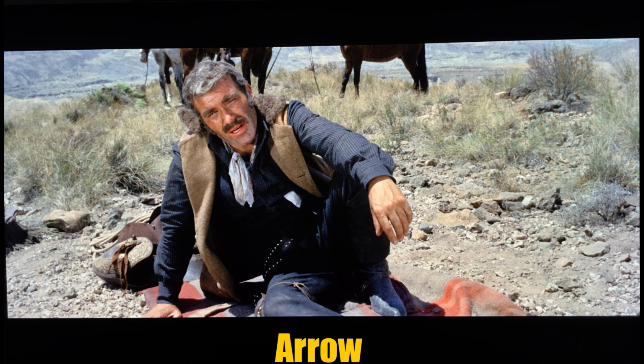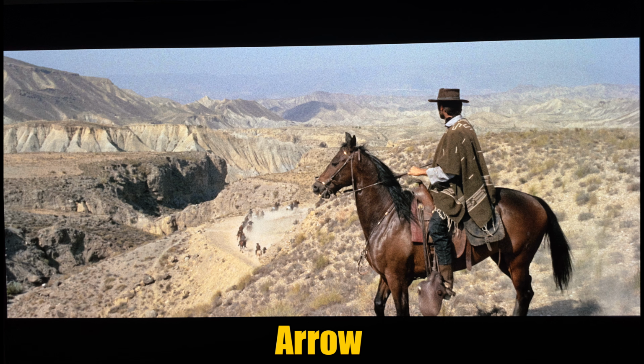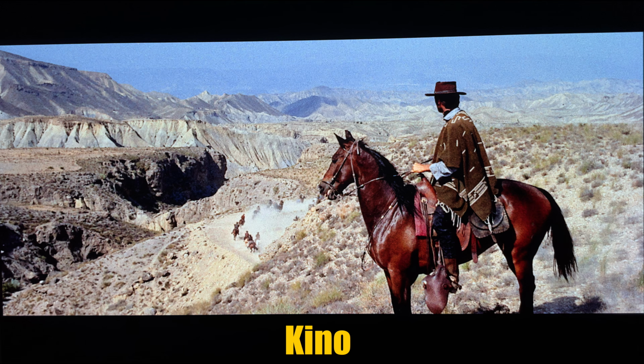I, for one, prefer the more cinematic look from Arrow, but I definitely don't fault the Kino's visual for those that prefer that. The overall resolution appears to be nearly identical from the two transfers. I didn't notice any plus or minus, so for those that are more interested in the detail enhancement that the 4K brings, either version will satisfy that need.